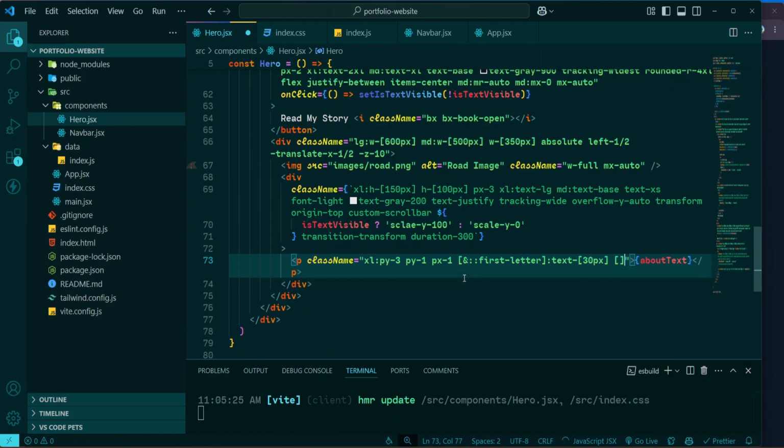After that, we need again ampersand, first letter. Then we need margin left equal to 5. This adds left margin to separate the first letter from the rest of the text. And finally, we need here again ampersand, first letter. And we have to change the color. It's going to be yellow 500.